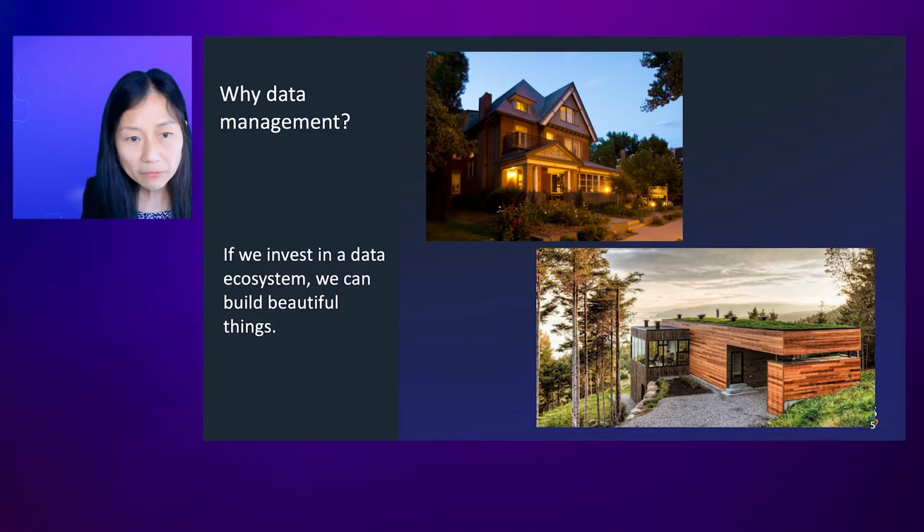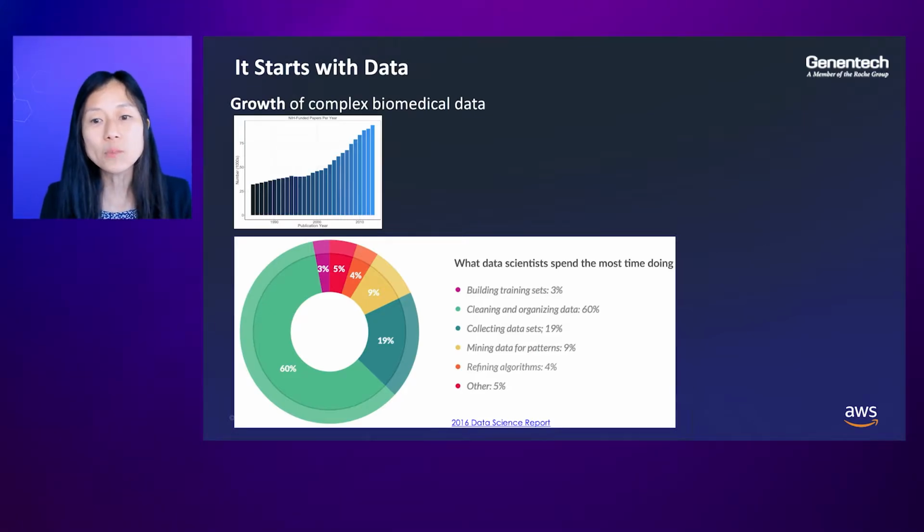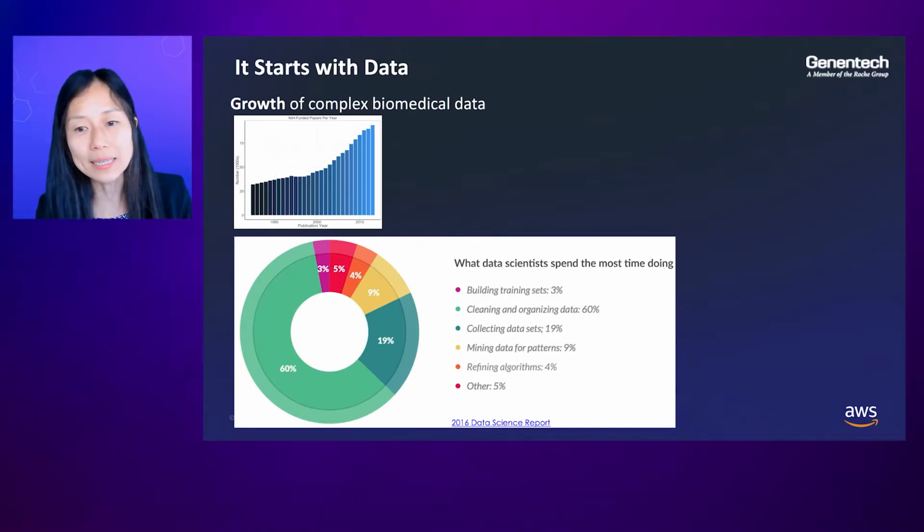So it all starts off with data. Based on this 2016 data science report, data scientists spent approximately 80% of their time gathering the correct data sets and on data cleansing itself. Whereas if the data was cleansed and curated upfront, think about the amount of time this will give back to a data scientist to refine the data model or doing data mining.